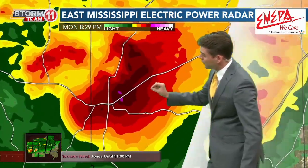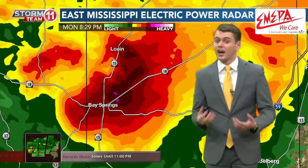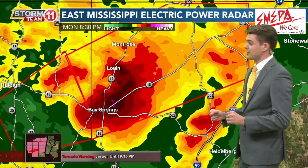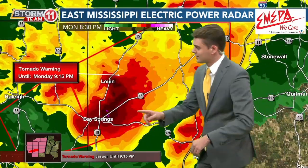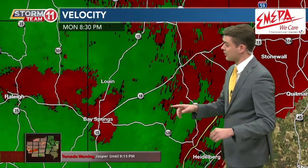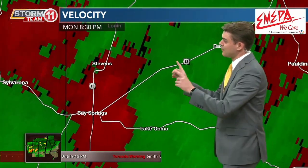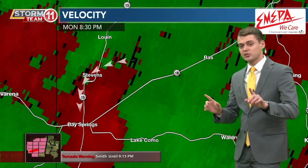You can see those little pink dots. Those are that hail core that we were watching for, which has a lot of uplift in the storm. And this storm has been producing large hail for quite some time now. So there's a lot of uplift, and that has been associated with the possible rotation in the storm. So it's going to continue to track to the northeast. Bay Springs, you're pretty much in the thick of it as of right now. It's going to be following along that Highway 15 area, maybe a little bit in between that Highway 15 and Highway 18. So we'll be watching it continue off towards the northeast.